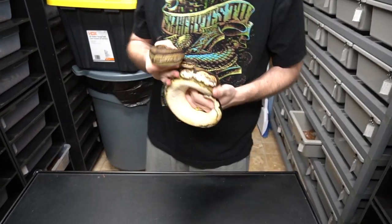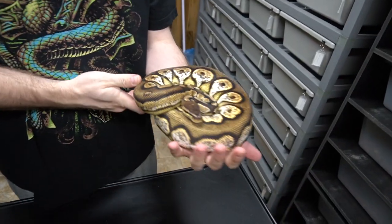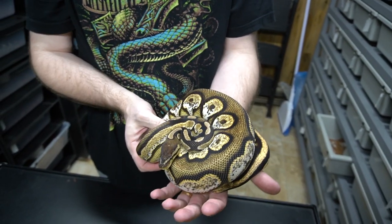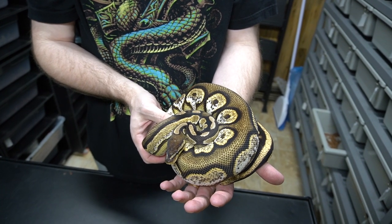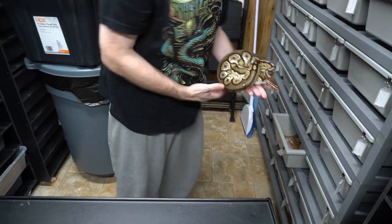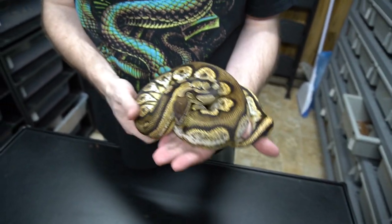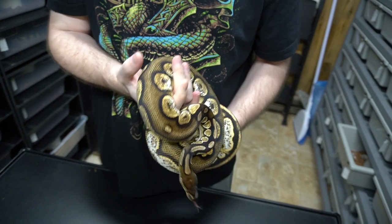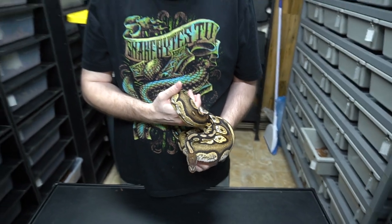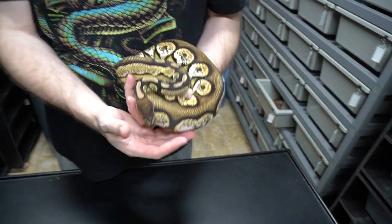If this is a double, I apologize, but she's just so pretty. This is the blackhead, orange dream, calico... what was it? Cinnamon? Yes, cinnamon. And we have paired this with our killer leopard clown male, because we really want to make some blackhead orange dream calico head clowns that are leopard. That'll be tasty. So campfire clowns, here we come.